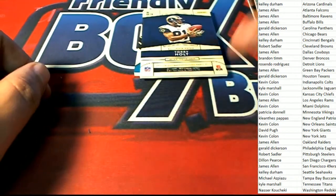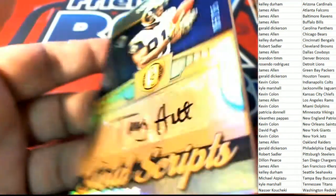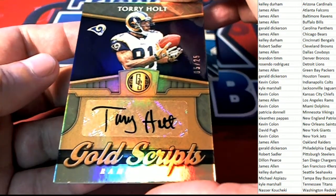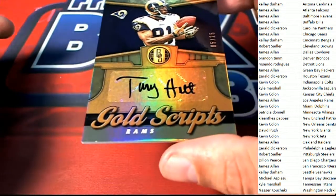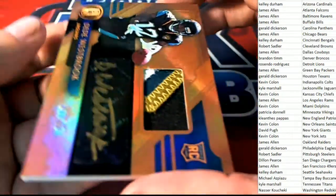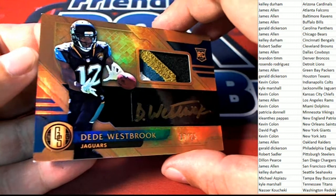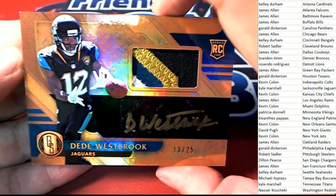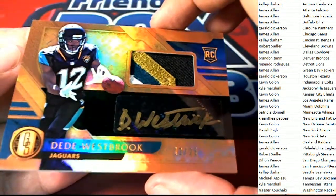Number four, Torrey Holt. Oh, the legendary Rams auto. Oh my gosh. 5 of 25 legendary Rams auto. James A pulling down a Torrey Holt. Oh man. And Jacksonville owner picks up another rookie card. And this time it's got a gold signature numbered only to 25. Great rookie right there for Jacksonville owner Kyle M. Coming away with a gem.